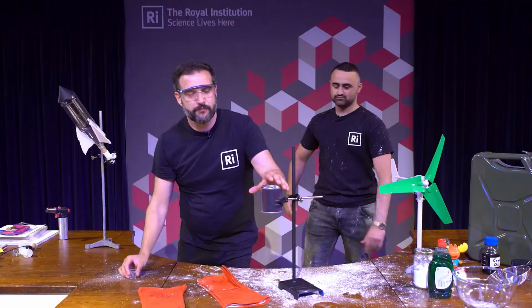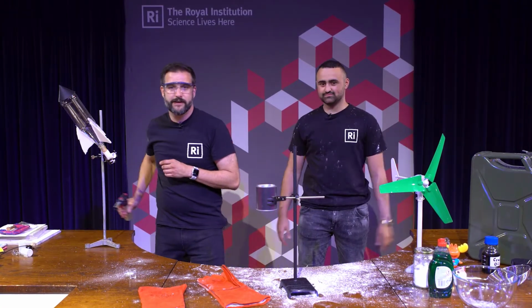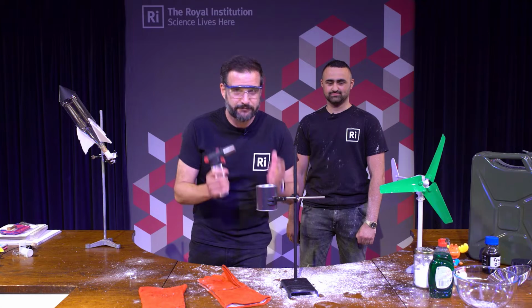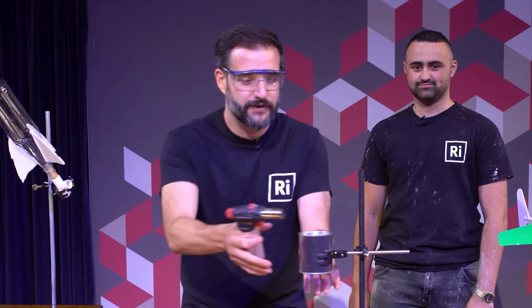And what happens when water gets really hot? Well, it boils. And when water turns into steam, when it turns into a gas, it expands. It becomes 1,650 times bigger than it was as water. So as it's trying to expand, we're not going to give it any space to expand into because I have put this lid on rather tight.